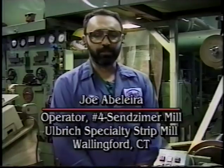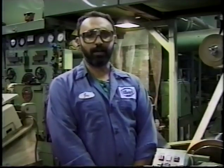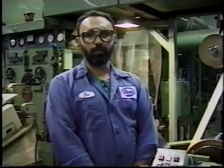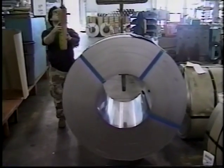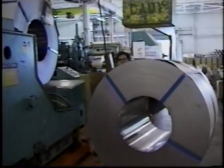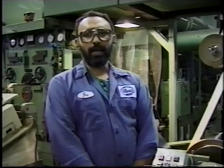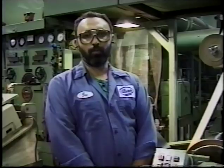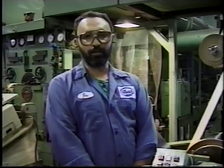At Ulbrich Specialty Strip Mill, we start with a starting thickness of 125 thousandths of an inch and roll it to whatever the customer's requirements may be for the order. The coils can weigh anywhere from 4,400 to 5,500 pounds. We have a maximum width of 14 inches, and we are able to roll to 1/1000th of an inch, which is approximately 1/3 the thickness of a human hair.